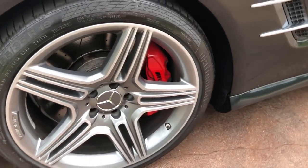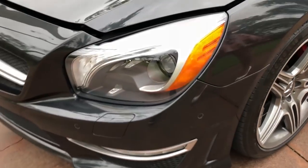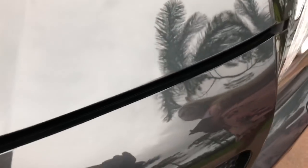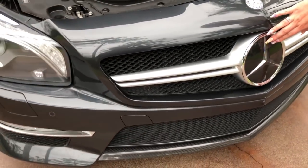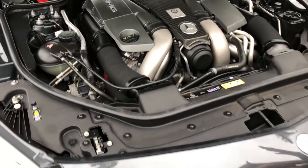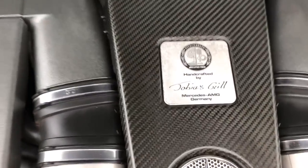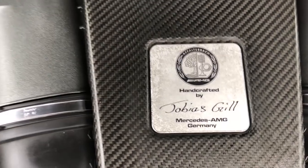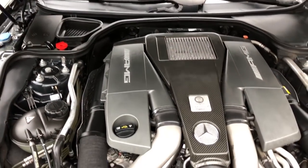But here we have your AMG 19-inch twin 5-spoke wheels with your red brake calipers. And of course, your Mercedes-Benz intelligent light system throughout the car. You do have Distronic Plus as well. The carbon fiber is all throughout this car. This is going to be indicative of your Distronic Plus, the filled in star there. And you can see you have the sill with the handcrafted and signed badging right there.